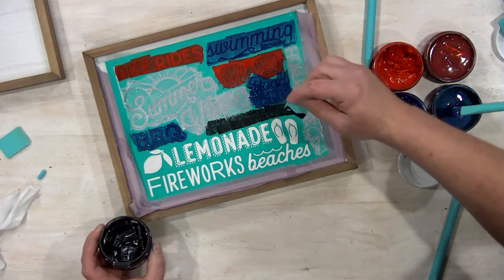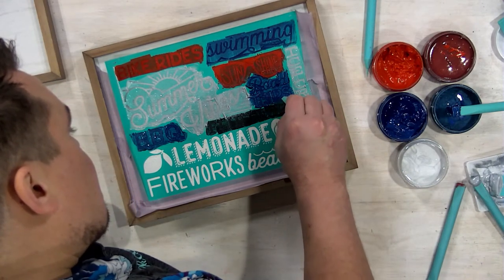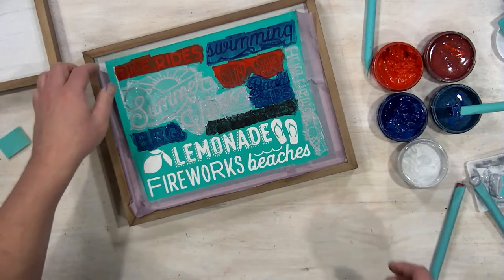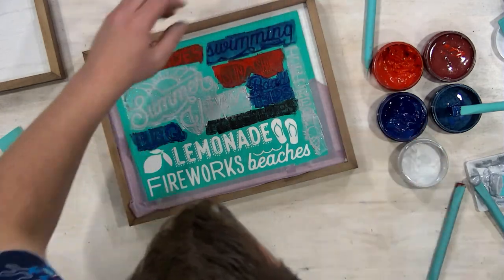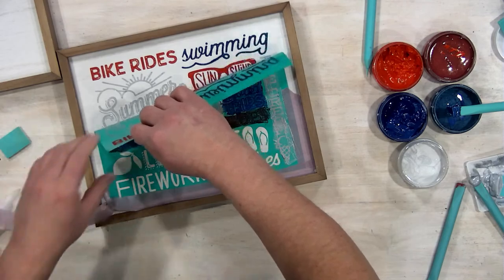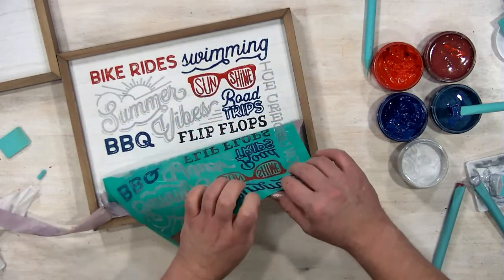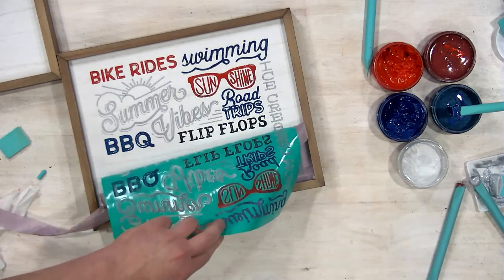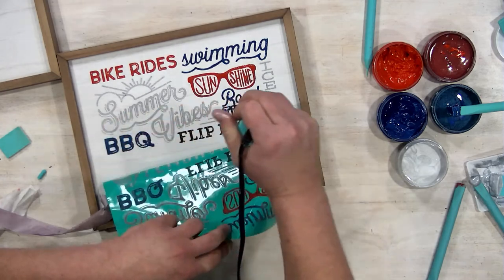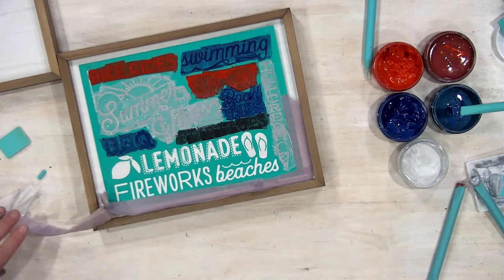Kaylin, yes, he has already peeled the top part of this already. So it's already been done and dried. Okay. We're going to lift up this. We don't really need this anymore. I'm going to lift up this, and we're going to dry road trips, flip-flops, all of that. Now, if you see a mistake like we see, don't worry. We're going to fix that. And it really doesn't take too long to dry.